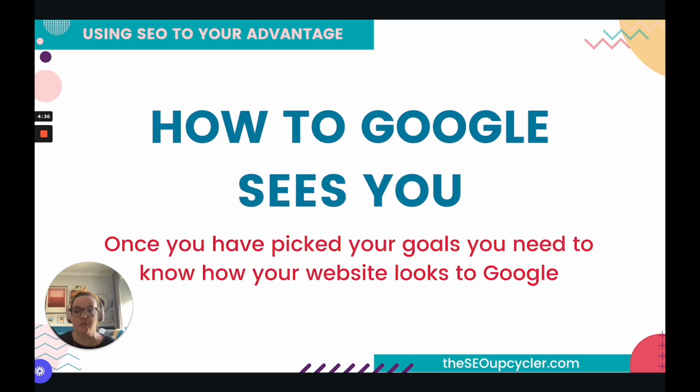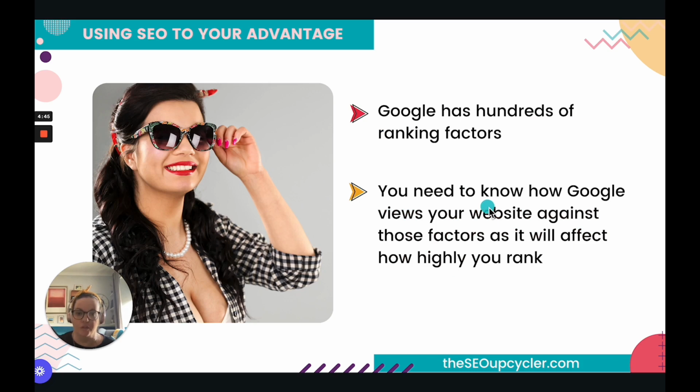So one of the first things you need to know is how Google sees you. Once you've picked your goals, you need to understand how your website looks to Google. Google has hundreds of ranking factors, so you need to know how Google views your website against those ranking factors, as that will impact how highly you rank.